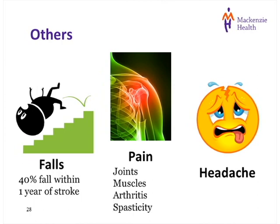And finally, patients may complain of headaches. And normally it's not a severe headache unless it's associated with a hemorrhagic stroke, but headaches can be a nuisance, and so we need to make sure we're looking for them and treating them.